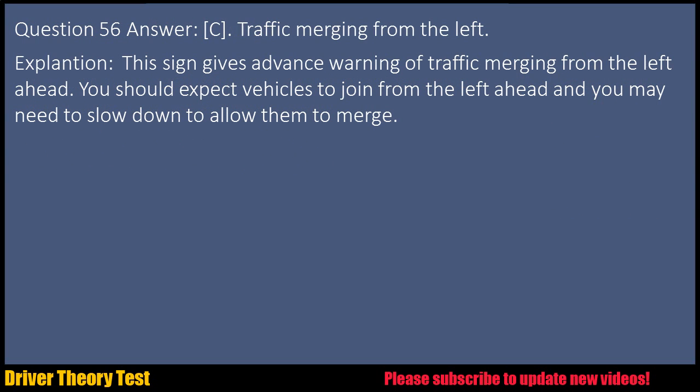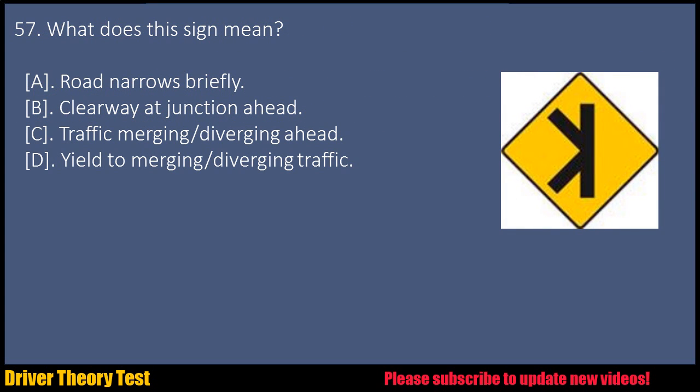Question 56. Answer: C. Traffic merging from the left. Explanation: this sign gives advance warning of traffic merging from the left ahead. You should expect vehicles to join from the left ahead and you may need to slow down to allow them to merge. Question 57. What does this sign mean?